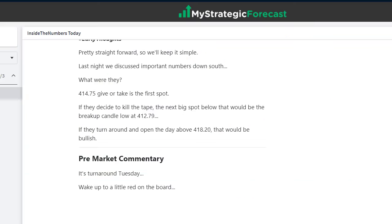We're going to go over to inside the numbers. We'll circle back to stocks on the move. We're going to look at everything, the good, the bad, the ugly, all the commentary. This is an open book setting. I like to call it WYSIWYG. What you see is what you get. Every day I show what today had, and tomorrow you can expect to see more of the same.